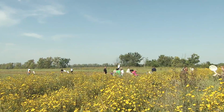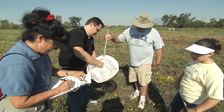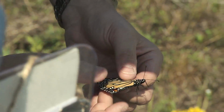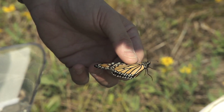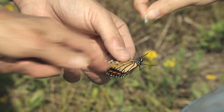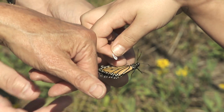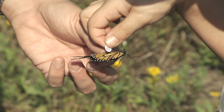Then what we do is in the paperwork we tie that person's name to that particular butterfly so that if that butterfly is found again someplace else, then we can give them a certificate saying that your butterfly was captured and it was caught at this location and it traveled this length of time and this distance in order to get to where it was found.